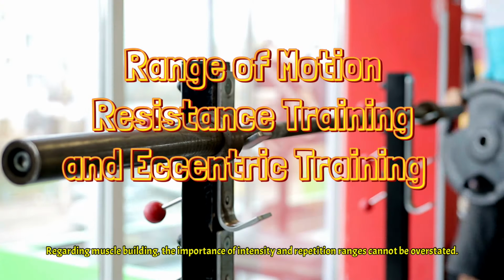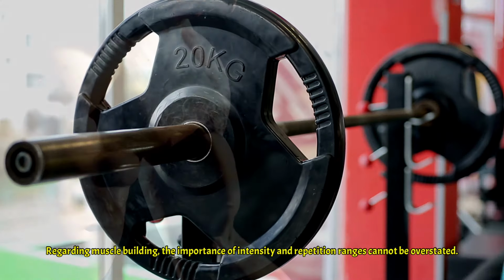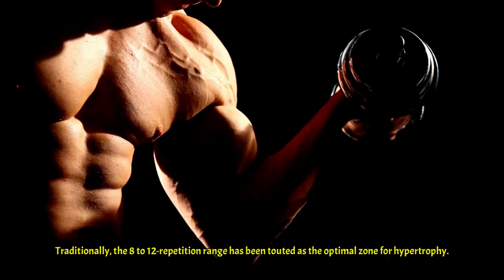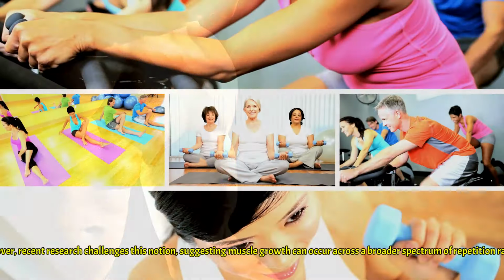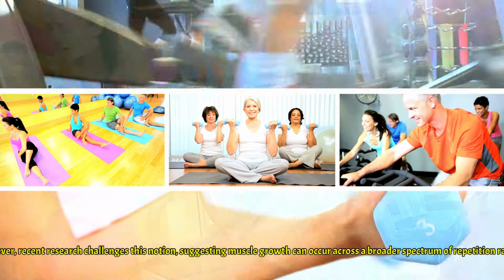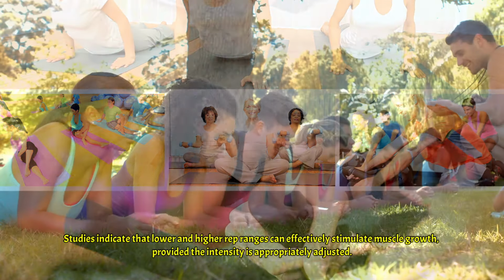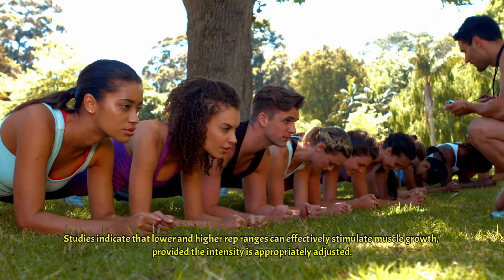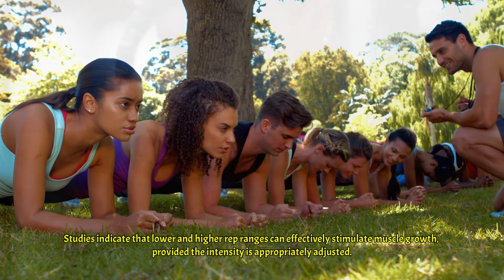Regarding muscle building, the importance of intensity and repetition ranges cannot be overstated. Traditionally, the 8 to 12 repetition range has been touted as the optimal zone for hypertrophy. However, recent research challenges this notion, suggesting muscle growth can occur across a broader spectrum of repetition ranges. Studies indicate that lower and higher rep ranges can effectively stimulate muscle growth, provided the intensity is appropriately adjusted.